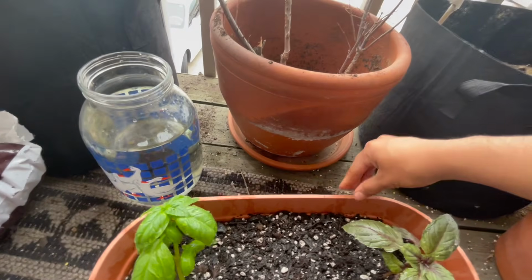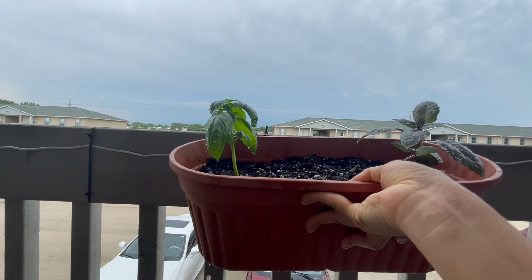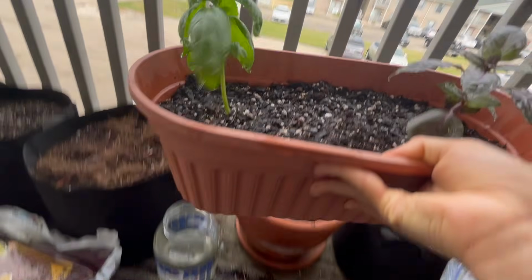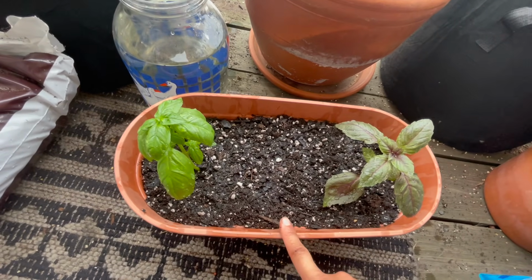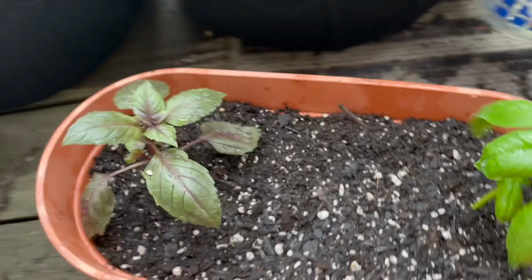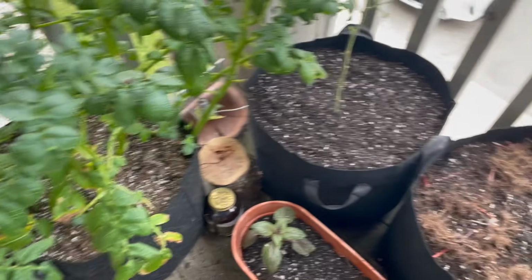I really want to put something right here so we can like have it up there. Oh, I see what you're saying. Like something that hooks onto here. Hooks here. That was what I wanted to do with this box. And these are done. We're gonna scoop them this way because the birdseed here is a danger spot. But this is our little homestead.